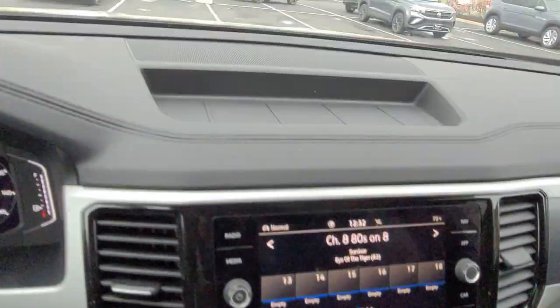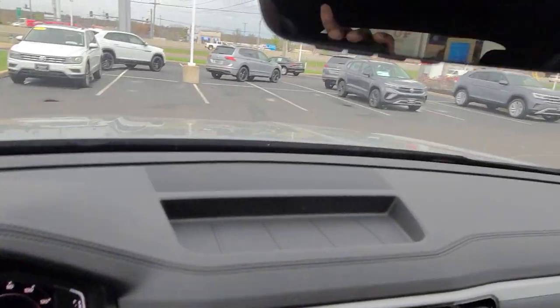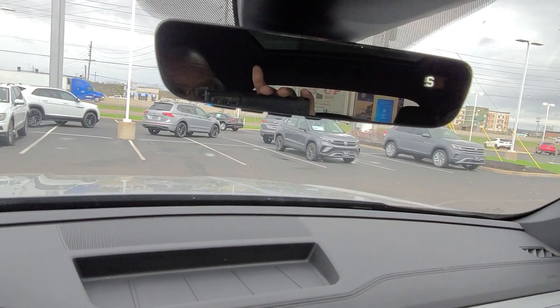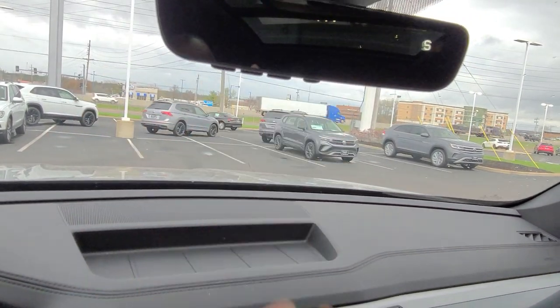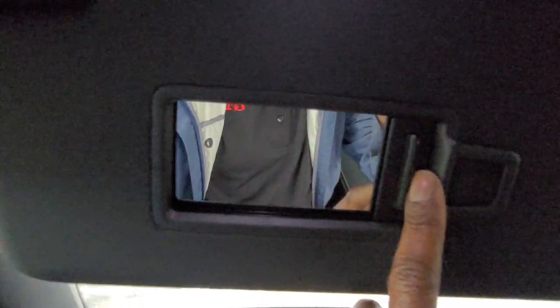Then you do also have a storage bin right here and a speaker up here as well. And on this particular model, we do have the HomeLink mirror, auto-dimming HomeLink mirror with a digital compass, 3-door garage door memory, and a Bluetooth button there as well. Up above, a vanity light above the vanity mirror there. On each side, there go the rain-sensing wipers.